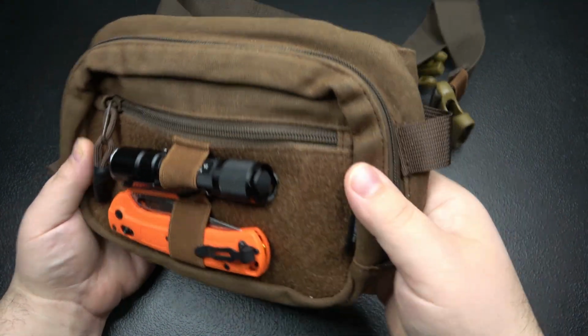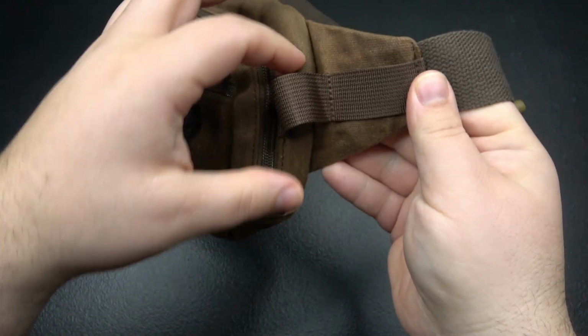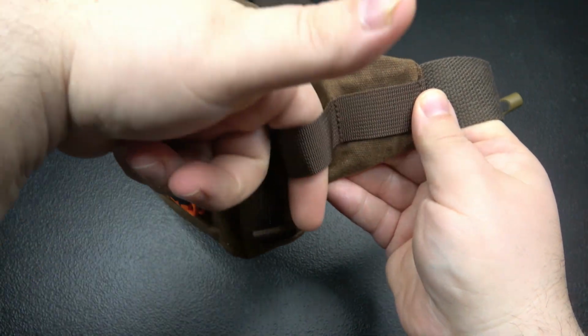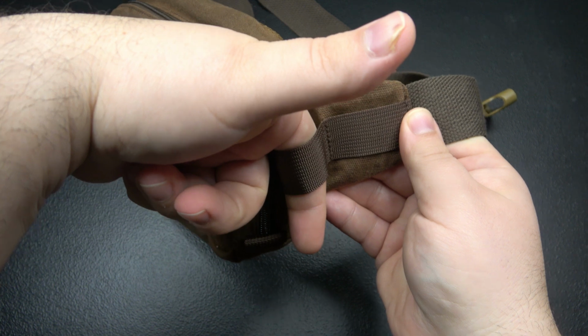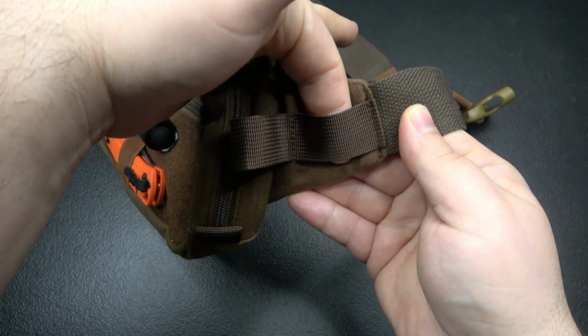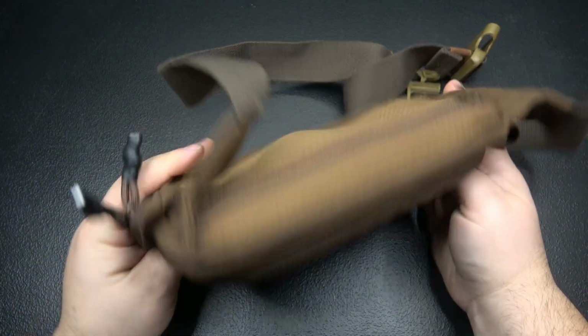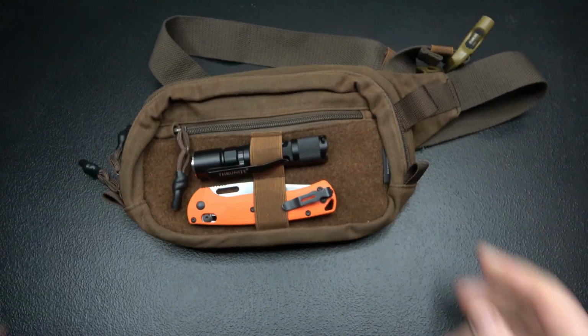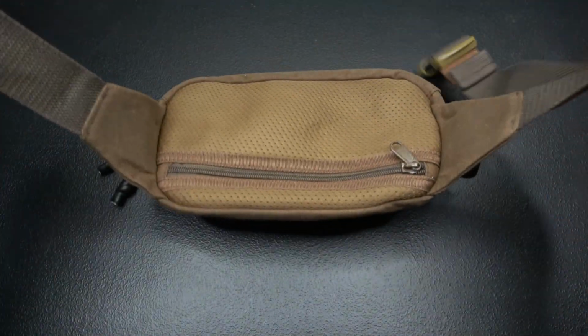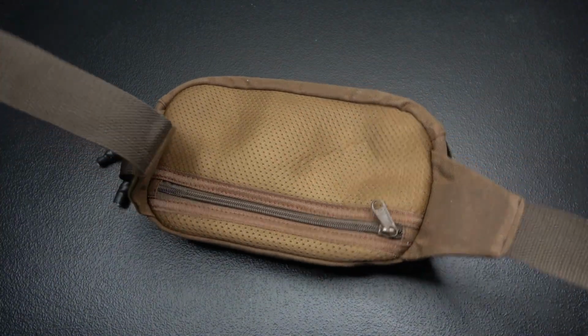It's just more options. As well as on the side here, they have an oversized loop, which you might want to use for a flashlight or something. Maybe you don't want it in the front, maybe you want it vertical instead of horizontal. And then obviously you can also utilize this. So yeah, there's a ton of options, although overall it's actually pretty simple. It's a pretty simple little system here. I dig it. I think it's pretty cool.